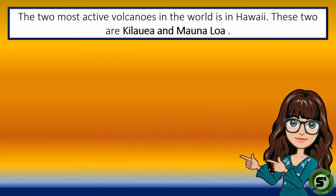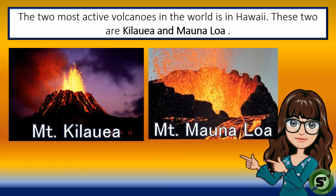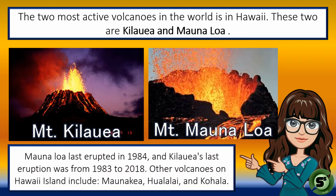I was surprised knowing that the two most active volcanoes in the world are in Hawaii. These two are Kilauea and Mauna Loa. Mauna Loa last erupted in 1984, and Kilauea's last eruption was 1983 to 2018. Other volcanoes on the Hawaiian Islands include Mauna Kea, Hualalai, and Kohala.